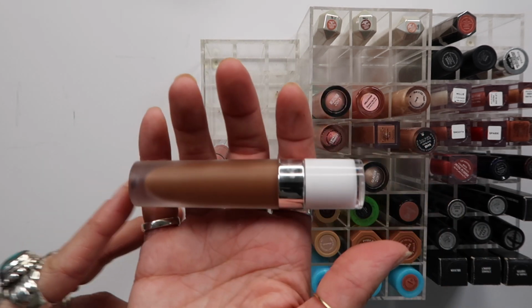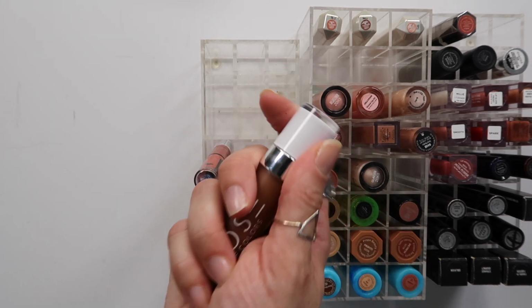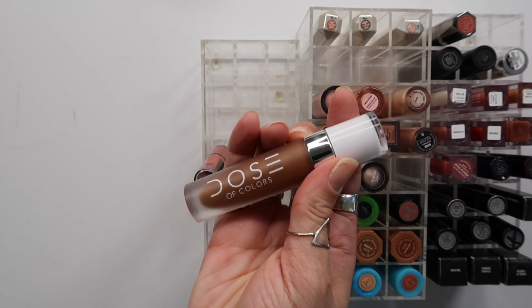This one, this is so old. So this is Dose of Colors, their famous Cork liquid lipstick. Oh God, it's so old. It's got to go. I'm very sad. I love this color. It's got to go.